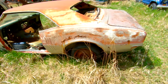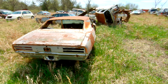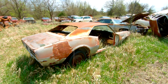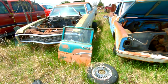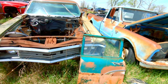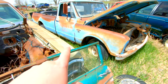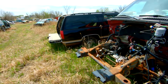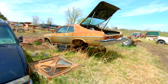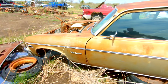'67 or '68 Firebird. Not one you typically see in a junkyard. Got a big 2-door Impala right here, sitting next to a beautiful patina C20 truck. The rockers and cab corners are gone, but it's got a hell of a nice look to it. Hatchback Nova. I'm sorry, hatchback Nova Custom.